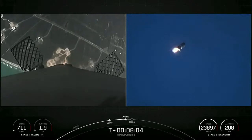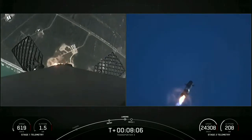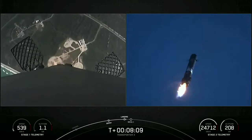There's a view on the right-hand side of Stage 2 in terminal guidance, and of the landing back at landing zone 1.